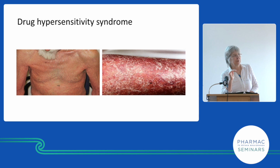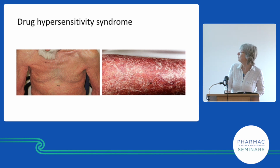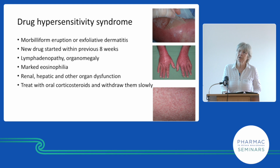It's genetic. And if you're Han Chinese, in particular, do not have allopurinol or carbamazepine without having your HLA status measured first. Because if you're carrying a particular HLA, I can't remember what it is, you will get drug hypersensitivity syndrome or toxic epidermal necrolysis, and you don't want it. There are genetic predispositions in other races too, but we don't have the test for it. We only have it for the Han Chinese. So they not only develop the morbilliform rash, but some other things happen too. So they get liver problems, lung problems, kidney problems, lymphadenopathy, hematologic problems.